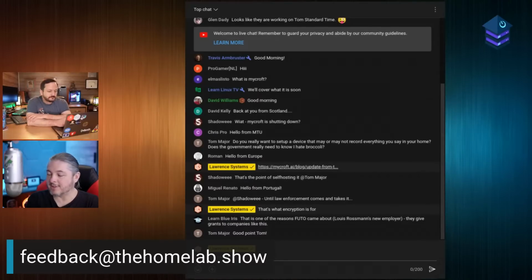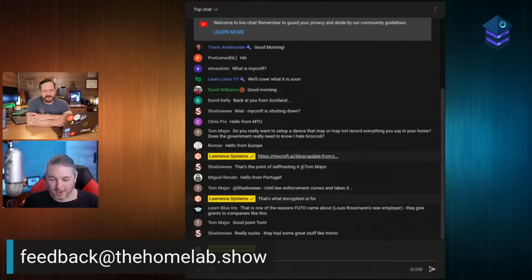Now on to Home Assistant itself, because Mycroft was just an extra integration for Home Assistant. You don't need it. It's a want, not a need. It's not a requirement, not a prerequisite. So this does not affect the Home Assistant project, which by the way is doing really well.